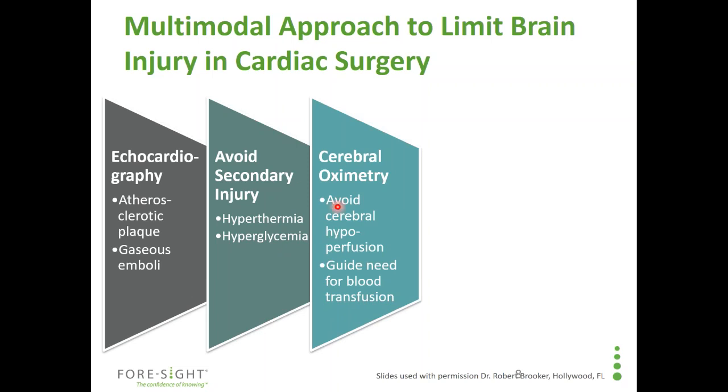We use cerebral oximetry, and this is where the importance of having an accurate device comes in, because we will use the cerebral oximeter as our way to ensure that we're delivering adequate oxygen delivery to the brain. And as we'll talk about later, you can use it to help you make a decision of whether the patient needs a transfusion to increase their oxygen carrying capacity.